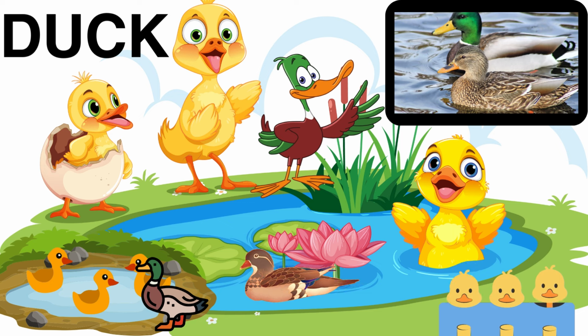Ducks also have funny little beaks that they use to nibble on yummy snacks like bugs, seeds, and even breadcrumbs. Can you say duck with me? Say duck!